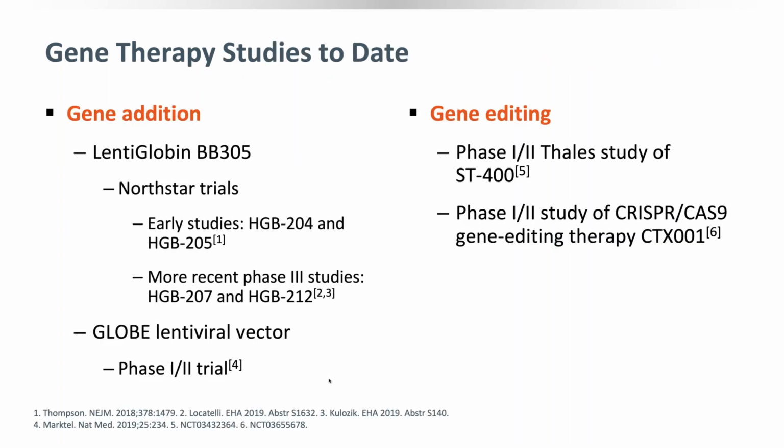So we'll talk about the gene therapy studies to date in the next few minutes. And the gene addition studies are really two that I'm going to talk about. One is lentiglobin BB305, which includes the North Star trials. The early studies are HGB 204 and 205, and then the more recent phase 3 studies include HGB 207 and 212. And then the other vector is the GLOBE lentiviral vector, which is developed in Italy. And I will talk about the phase 1/2 trial of the GLOBE lentiviral vector as well.